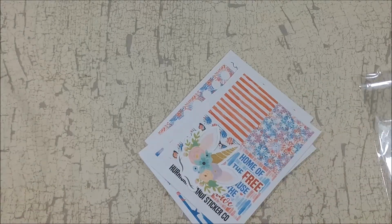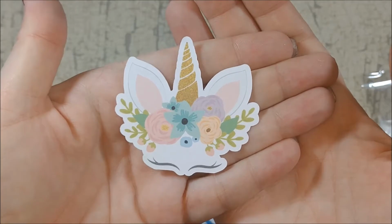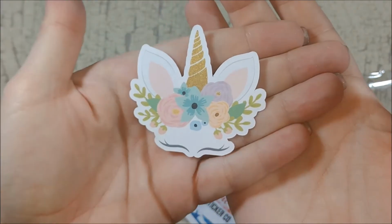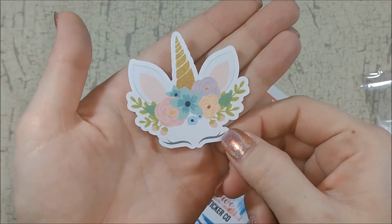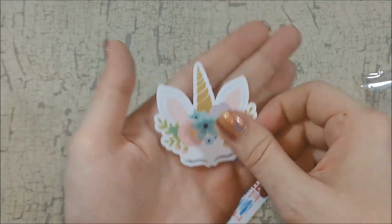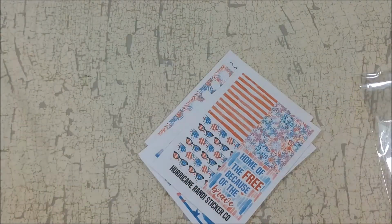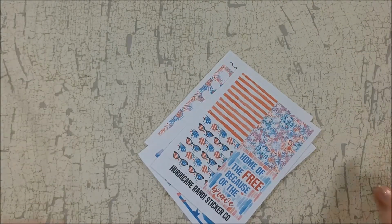I have no idea what the ticket was for, but it came with this cute die cut of the unicorn ears and horn and then the eyelashes. I don't know how I feel about the eyelashes. I might just cut those off, but it's really, really cute. So I like it. And she's giving me this nice little collection of die cuts here from my orders that I've been doing with her.